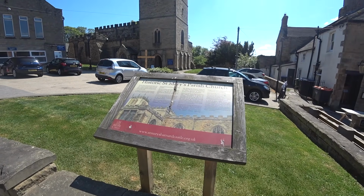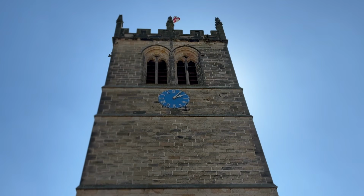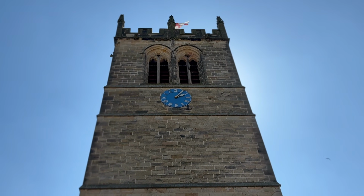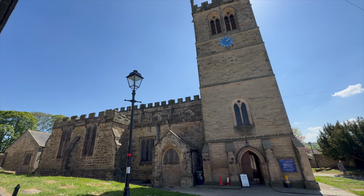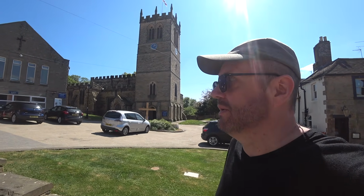Right, let's have a look at the historic St Mary's Parish Church. Built in 1130 with an eventful past of peace, upheaval, tragedy, and even storing Barnard Castle's first fire engine, if you can believe that. But it says it on the side, so it's got to be true. Before I go in, I'm just going to have a walk around the outside, see if I can see anything interesting.